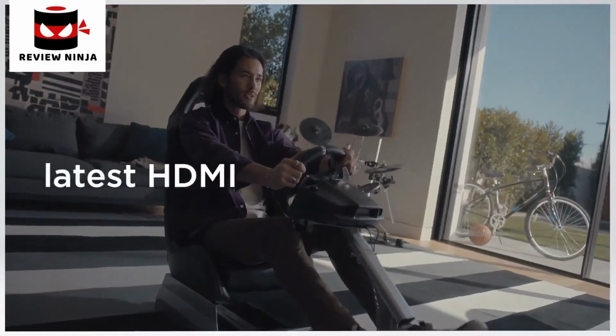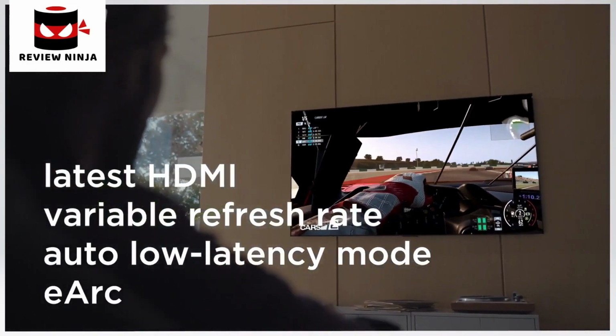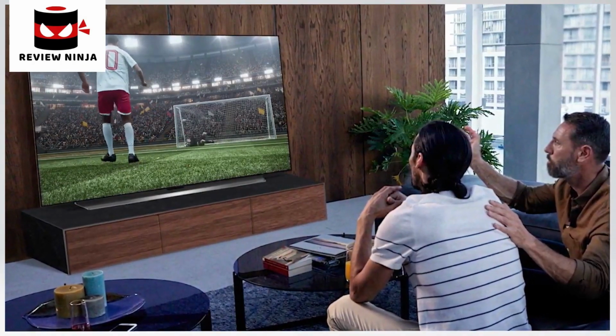And with the latest HDMI, variable refresh rate, auto low latency mode, and eARC, you'll find the minimized input lag, increased responsiveness, and higher frame rates you need to enjoy fast-paced sports and gaming.